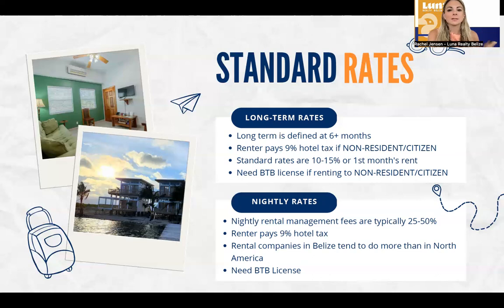Again, it depends entirely on the rental management company and what package you decide to go with them. But don't be surprised if you're seeing anywhere from 25 to 50% rental management. That is standard here. The renter or the guest will pay that 9% hotel tax. And then you do need to have your BTB license in order to do nightly rentals.